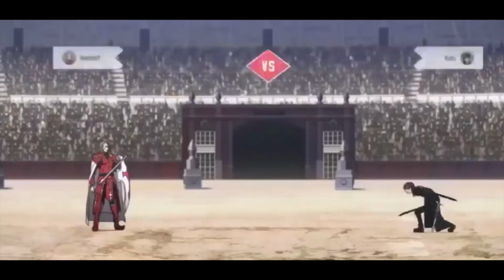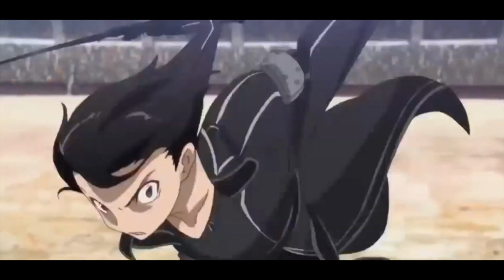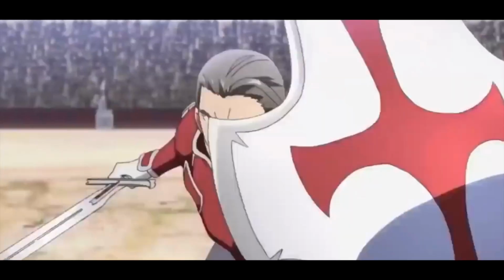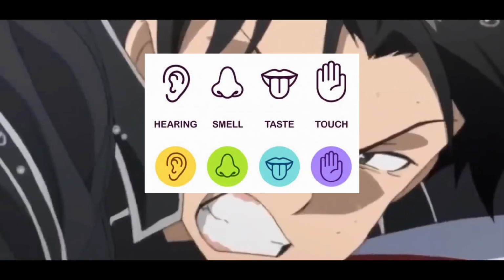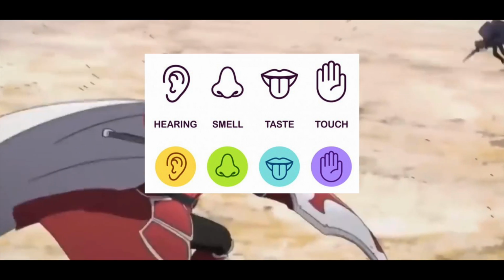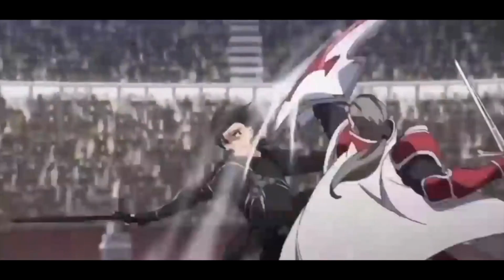So yes, we can read signals from the brain and we can send signals back to the brain. But there are still a lot of problems with this, though we could make some trade-offs. We could, for example, stimulate touch, taste, smell, and hearing directly from a headset to the brain, while we could still have high-resolution screens for our vision. So this means it's far from perfect to be actually used to full dive into Sword Art Online.